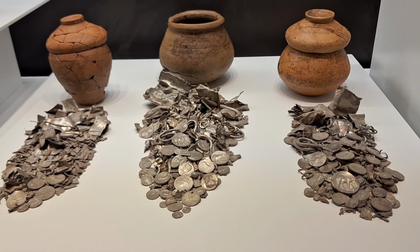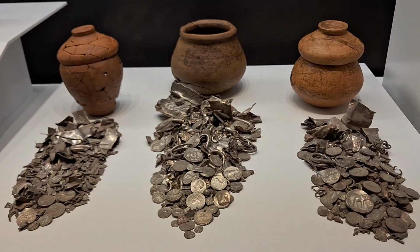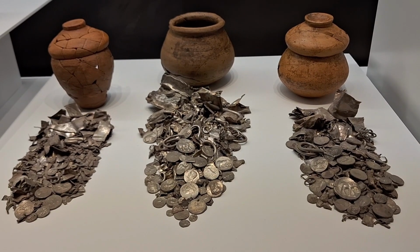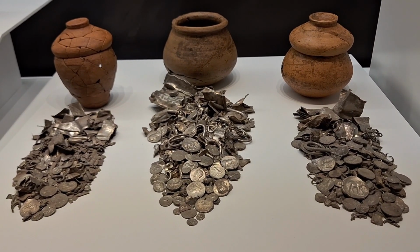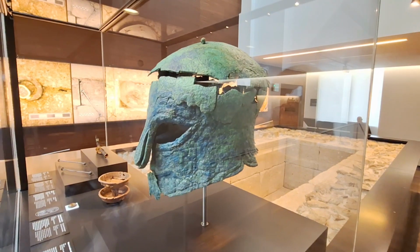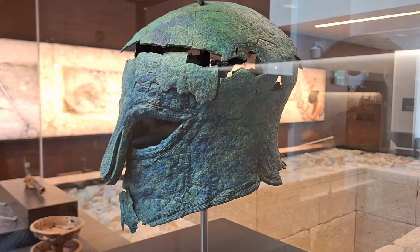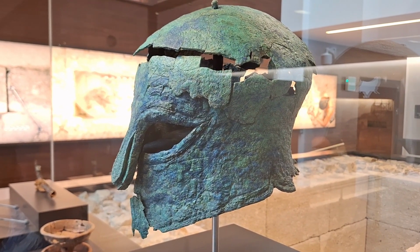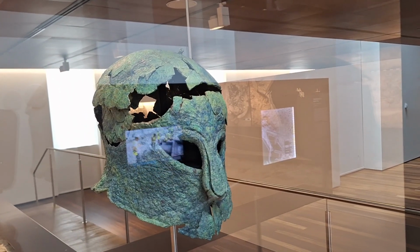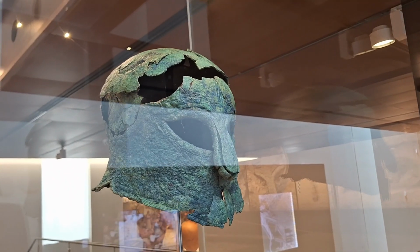More hoards discovered. These are coins from the late 3rd and early 2nd century BC. And the Corinthian helmet made out of... Oopsie. Let's see from the other side. Sadly there's a display that's ruining the image, but okay, there we go.